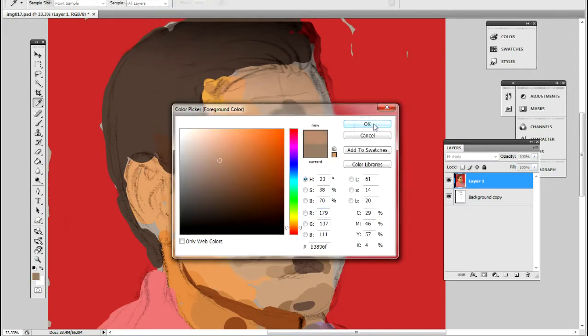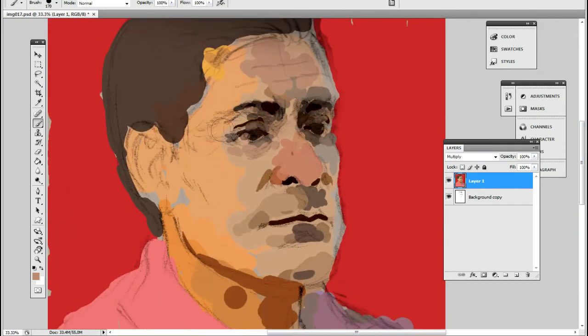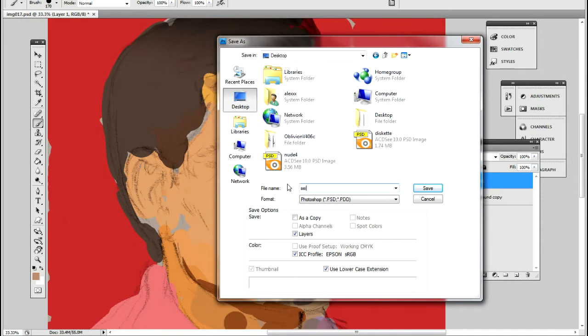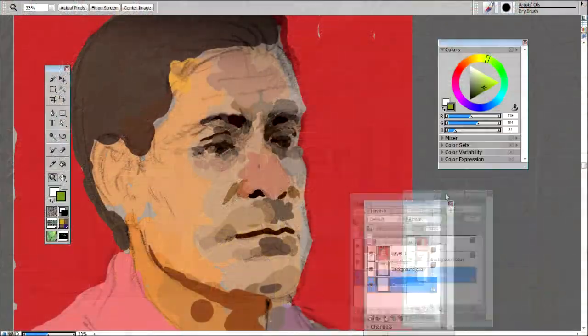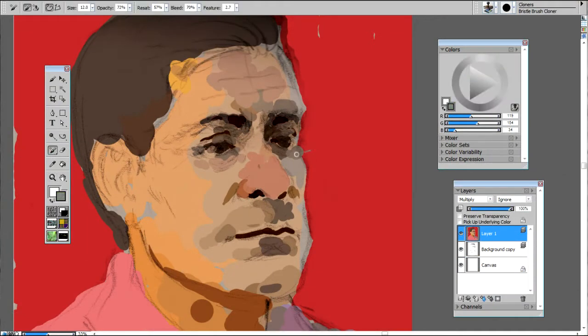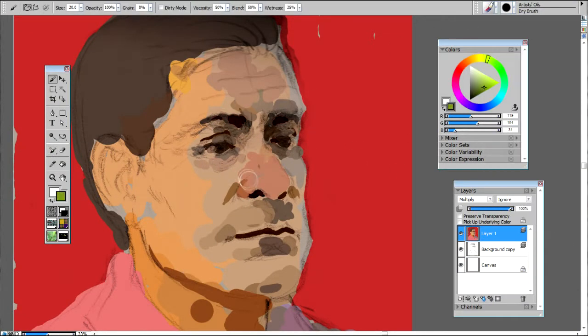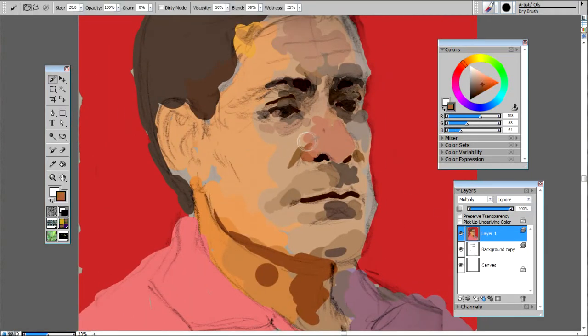Now I'm going to switch from Photoshop to Painter. The advantage is that Painter also reads PSDs. So you can save an image you have as a PSD and then open it up in Painter and keep working on it. The reason I like Painter is because of the brushes.